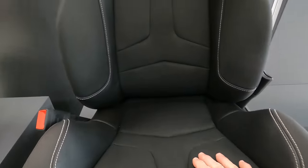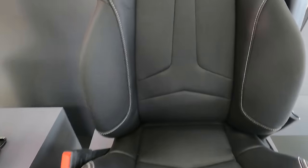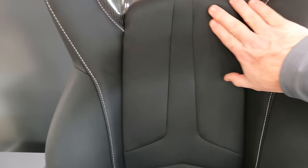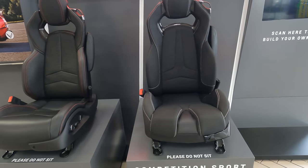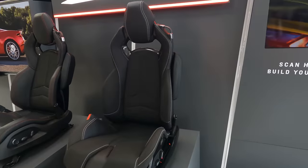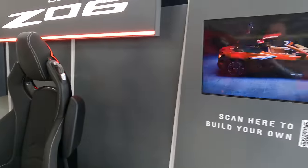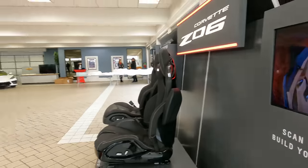You can see, I'm not sure of the actual material, but it's not an Alcantara. It's more of a cloth inside, which is going to have more grip as far as track events and so forth. So it's built for taking this thing to the track. Beautiful, beautiful seat. And you can see you can build your own here by scanning the QR code.